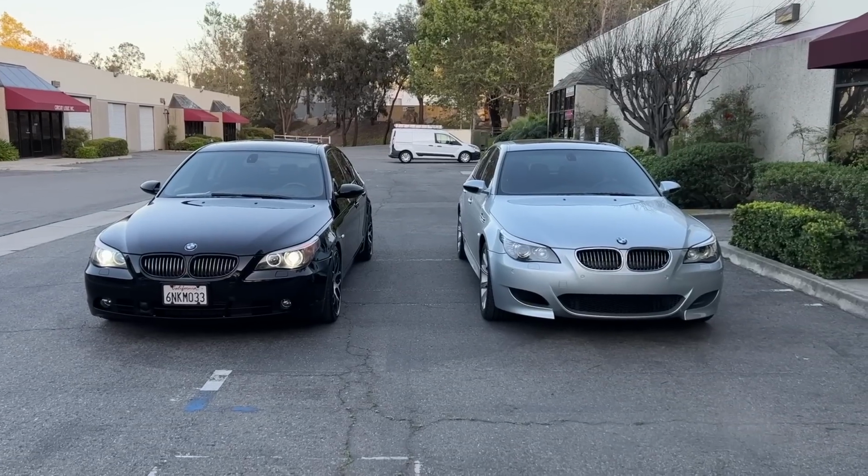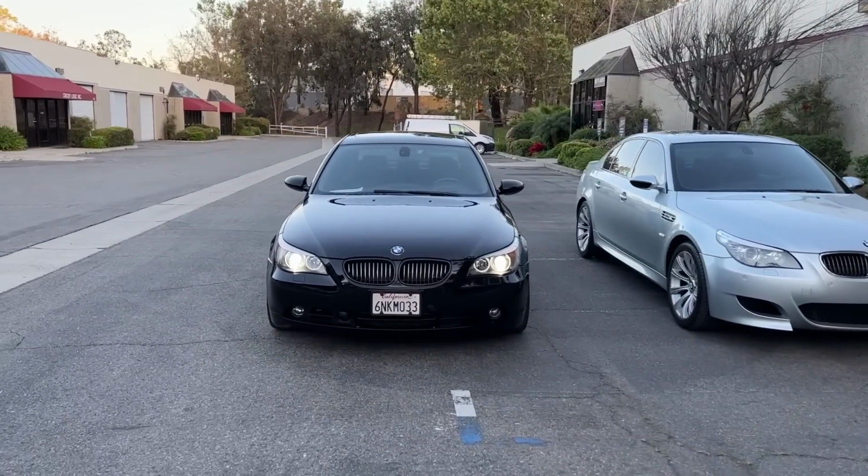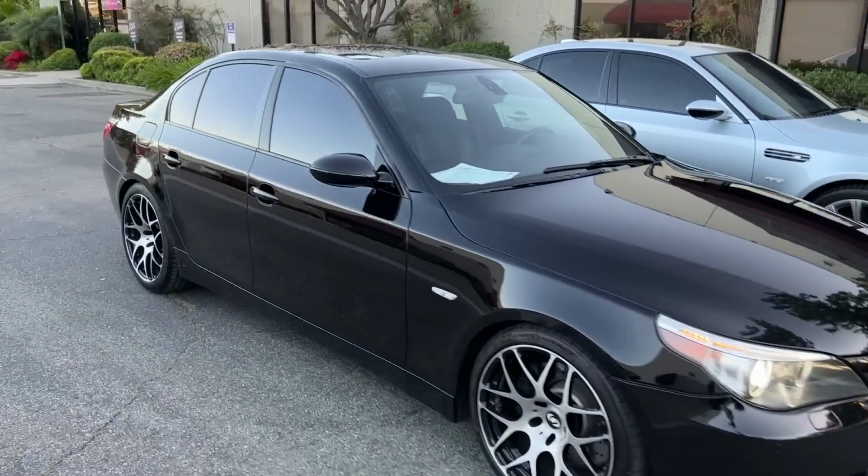So it looks side by side. Obviously the front bumpers are different. M does do a lot to the car. This 545 is on a set of Bilstein, I want to say PSS9 coilovers.